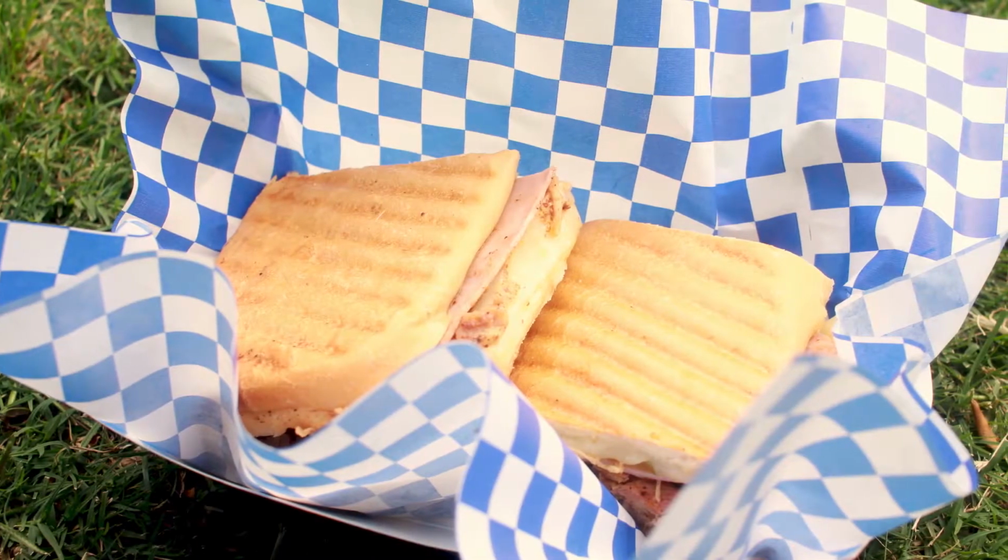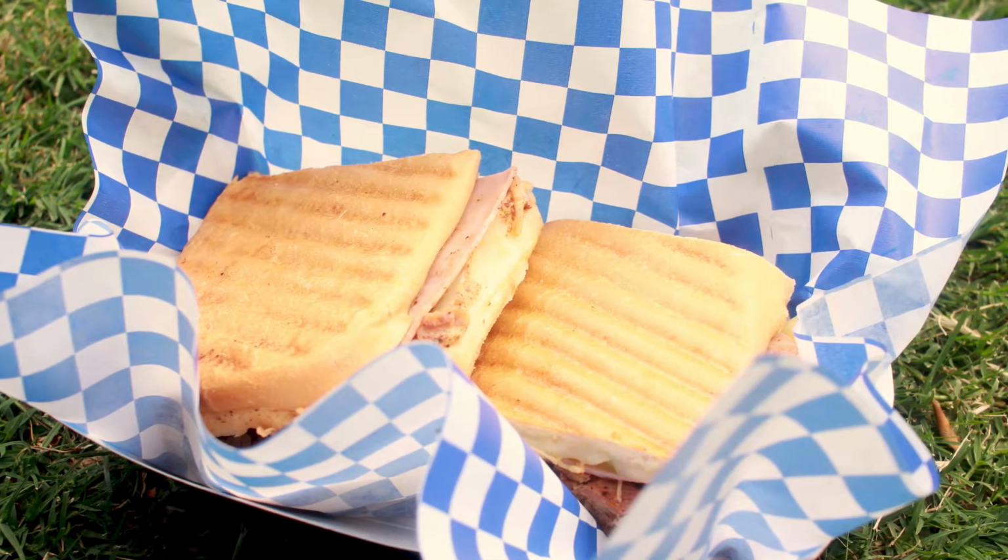That's delicious. Got some cheese, got some pickle, some ham, some pulled pork. Got some mustard taste to it. It's amazing. And it's really good. So good I'm spilling it on myself. I know, I'm a pig. Much like the sandwich.